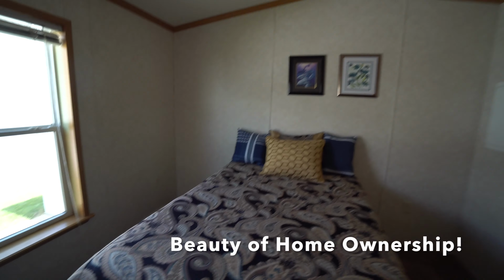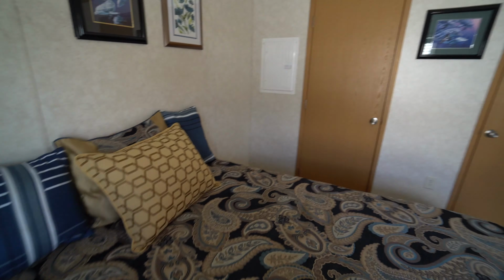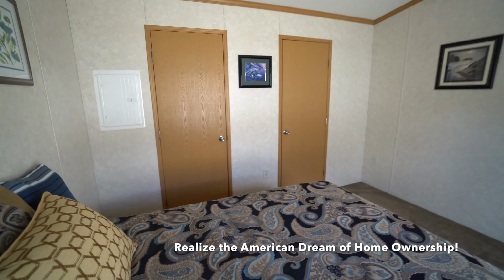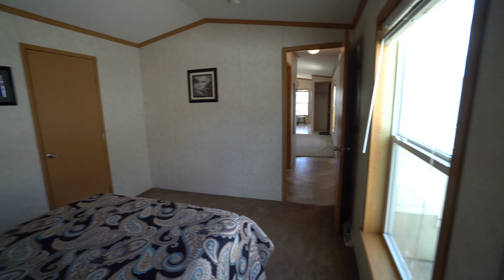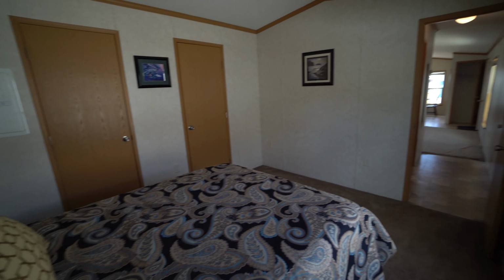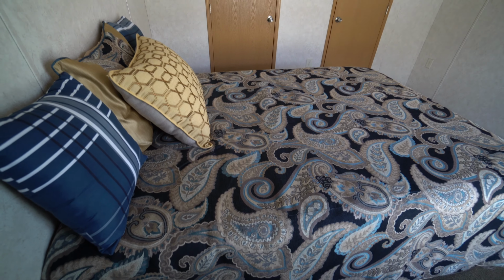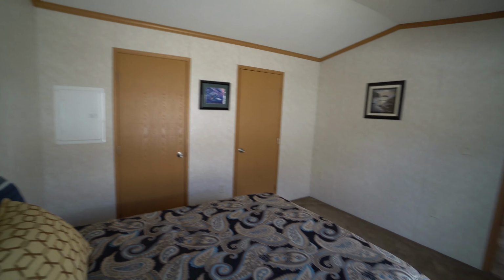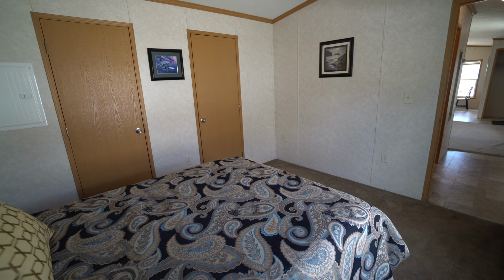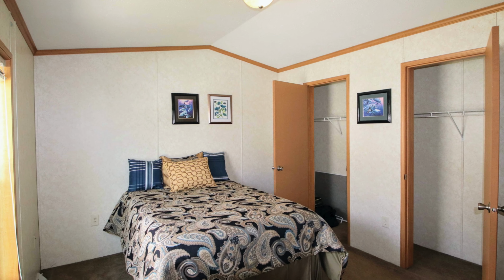You could easily put up a ceiling fan if you care to. Here's a view of the bedroom from this angle. And then the hallway. Those are thermopane windows, and the insulation is about 6 inches thick. Here's your electric panel. That's a beautiful room.